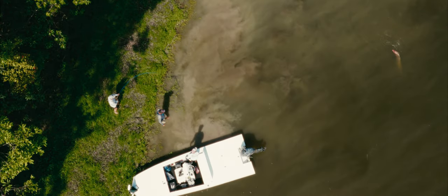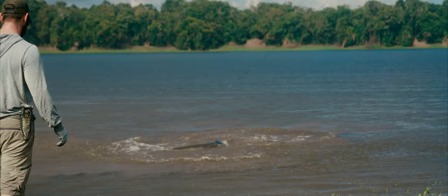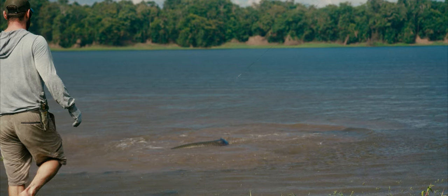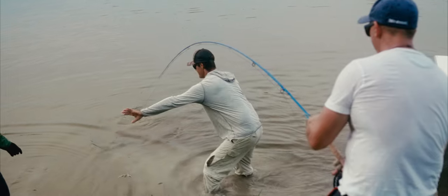And once you get it close to the beach, that's 50% done. You can't rest and be happy and relaxed and high-five everybody. Then the guides do the other 50% where they wrestle this beast. The guide grabs him and then he gets absolutely wrecked.